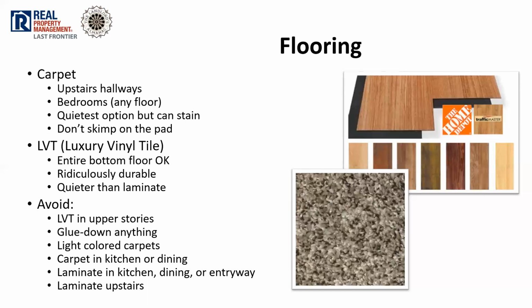I definitely avoid carpet in the kitchen or dining room. No light-colored carpets, okay? You're not going to put white carpet down just because it was the cheapest on the rack at Home Depot, okay? Because guess what? You're going to be replacing it in a year.